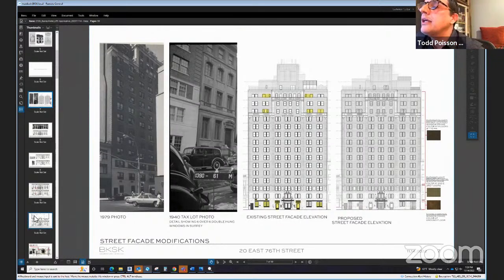The upper section of the building is a painted Duranar metal window. They're all double hung metal windows, painted metal. Up top is what's called a Quaker bronze, a darker Quaker bronze. The lower floors are a lighter painted bronze on the second and third floor. And on the ground floor we're proposing an actual stained bronze. So a real bronze, but with a stain on the metal.